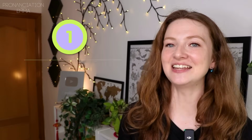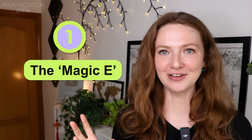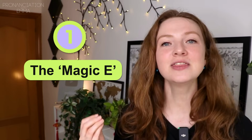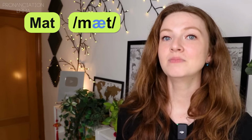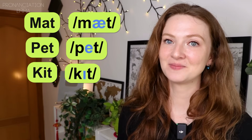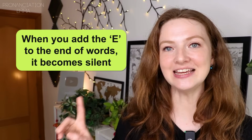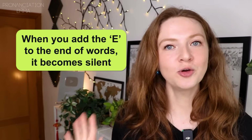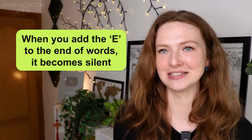When a word containing just one syllable follows the structure consonant sound, vowel sound, consonant sound, then the vowel sound in the middle usually becomes a very short sound. For example, mat, pet, kit, cod, cut. Now this is where the magic E comes in. When you add the E to the end of words, we don't pronounce the E. The E is usually silent at the end of English words. I guess that's a bonus pronunciation rule for you.